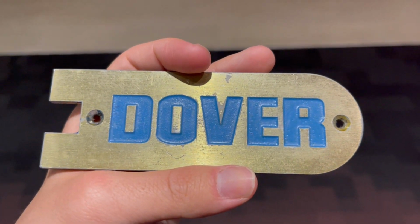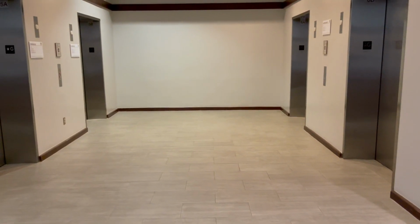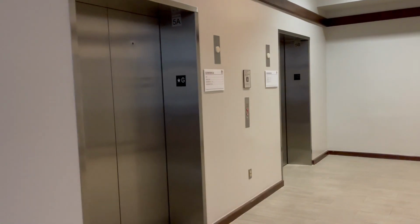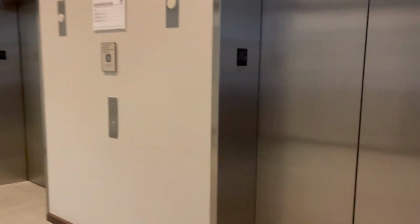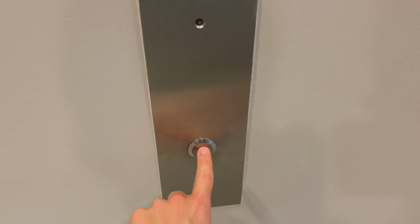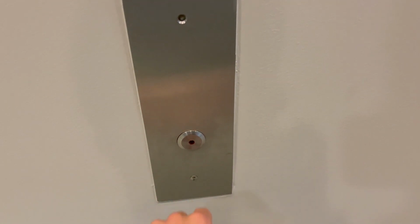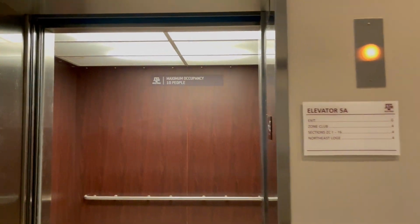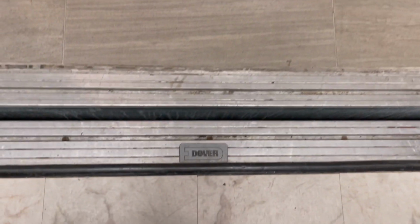Here we come to the elevators at Kyle Field at Texas A&M University in College Station, Texas. Figured I'd get another video of these elevators because I love the Texas A&M bulbs on the elevator button. I mean the Texas A&M logo engraving on the stainless steel elevator COP. Anyways, let's ride. Here we go. These were originally Dover that got an innovation mod at some point.